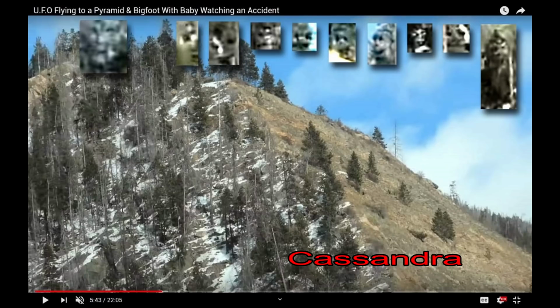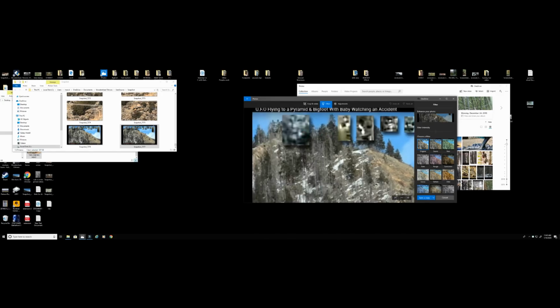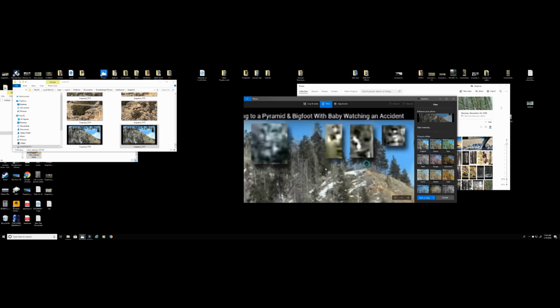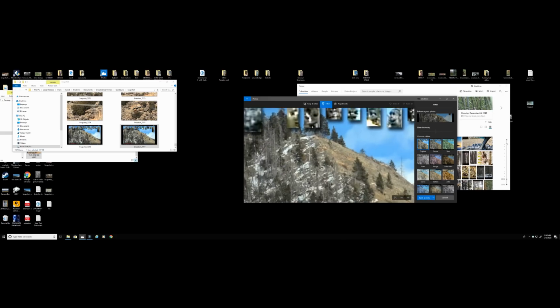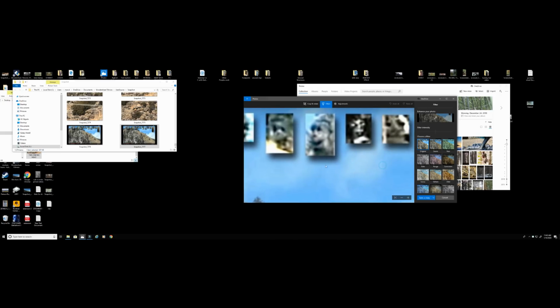Cassandra again. Remember, I'm driving on the highway, zooming on these mountains, and we're getting these great pictures. Cassandra, great picture. I really like this one. They're all right there, you guys.